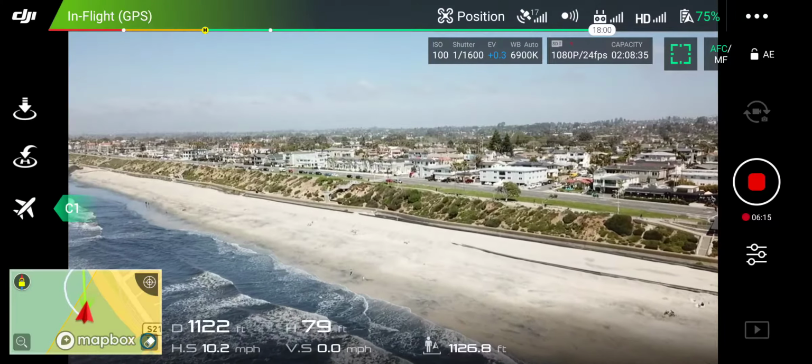As you're flying, always be aware of your surroundings. Oh wow, it just wants to go up. So that's the beauty part about when you can tilt the gimbal of the camera. Always recrop these shots later.